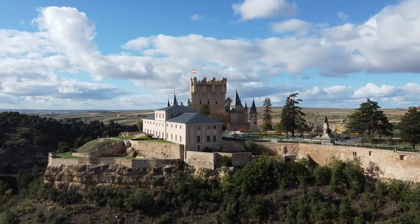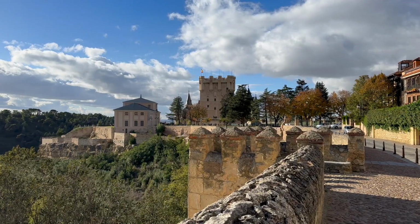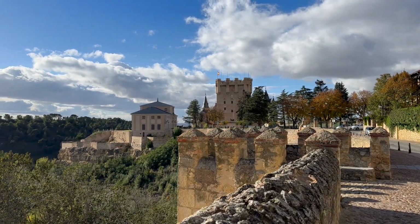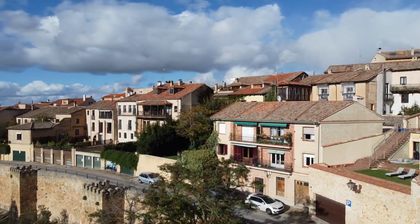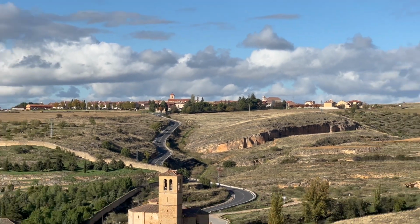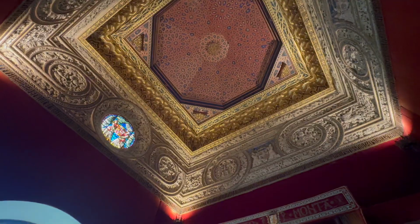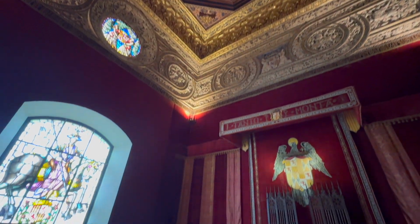So we brought the drone back down, but then the sun came out again, and we're looking at this gorgeous castle, and this city wall leads you right to its entrance. I mean, look at that beautiful walk. This is the countryside the castle overlooks, and that is just absolutely magnificent. Don't forget to go inside.